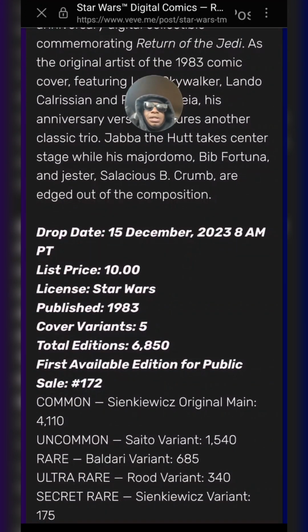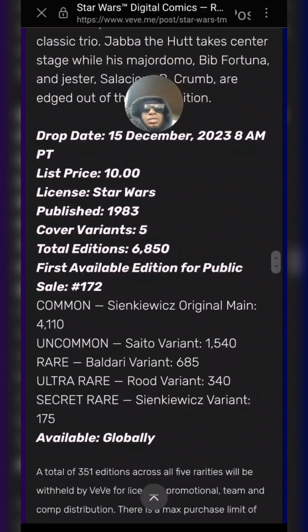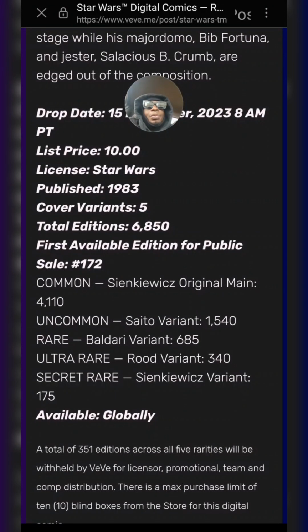So the Sienkiewicz original main, there's 4,110 commons. The Saito variant has 1,540, and that's an uncommon. Nicoletta Baldari variant, 685 of those, and that's a rare. The ultra rare is the Rude variant, 340 of those. And the secret rare is the other Sienkiewicz variant that never came out at 175. So total editions gonna be withheld by Veve 351.